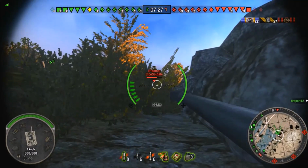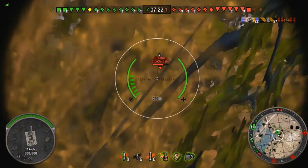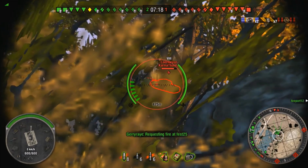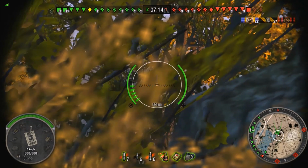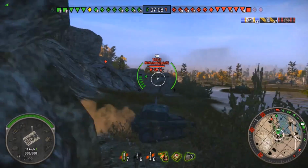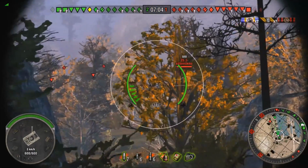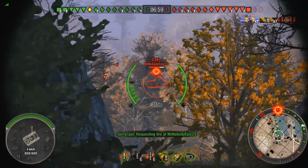Take into account that this is a new map. Some people might say you're not being that effective as a scout down here, but it is what it is. And this gameplay does demonstrate what you should and shouldn't do in this tank. First and foremost, you should not be wasting your shells. You should be keeping those shells intact for close quarter engagements.